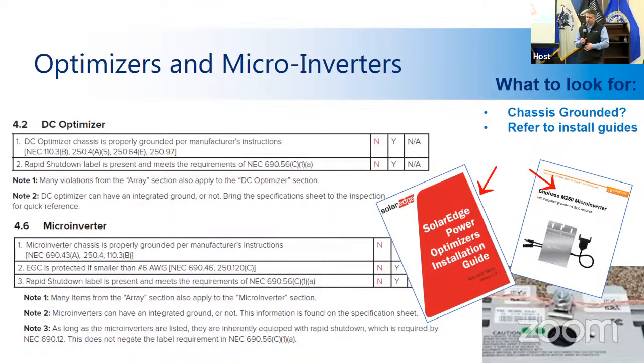And another thing to keep in mind for all of these components, not just the microinverters or optimizers, is that you may have to look in the installation documentation to see how they're supposed to be installed, so you can verify that they are indeed installed that way. It can be mounting or bonding and grounding. There can be a bunch of different things that can potentially be wrong, but you want to make sure that you understand the system so that you know if it's installed correctly.